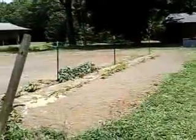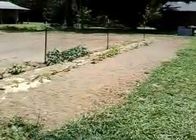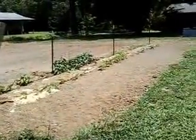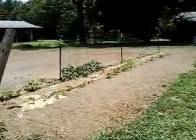Anyway, back onto this little garden experiment here. We're trying a little cardboard and hay and mulch, and we're going to have an assortment of different ways to try to keep weeds out of your garden on this little patch as we go, and see how it goes.